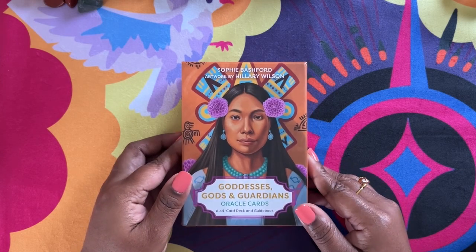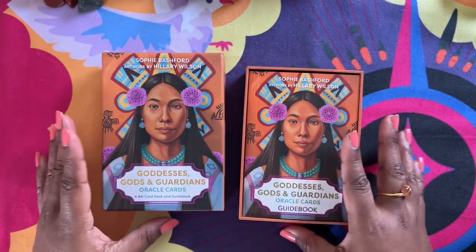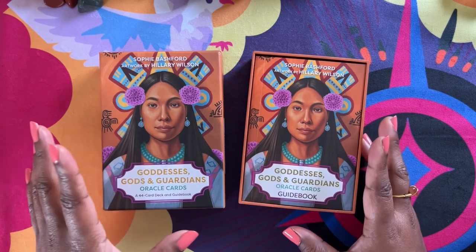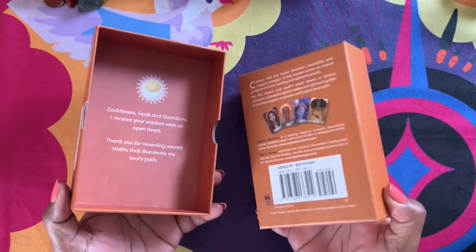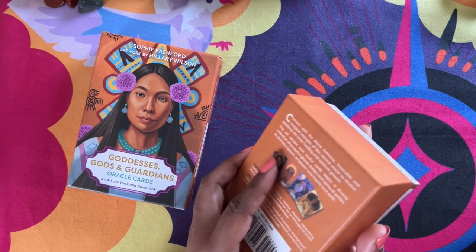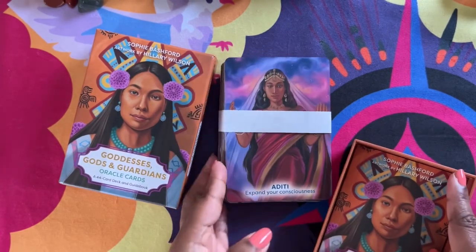I actually have had this deck for years. I traded for it years ago. And I just took it out of the plastic this year when I took it out of my spring box and put it back on the shelf. It has been in the plastic for years, guys. This is the Gods and Guardians Oracle cards from Hay House. And I have never used this deck. I don't know what is stopping me or what my block is. As you can see, it is still wrapped. I just took the plastic off. It was still in its plastic for years.